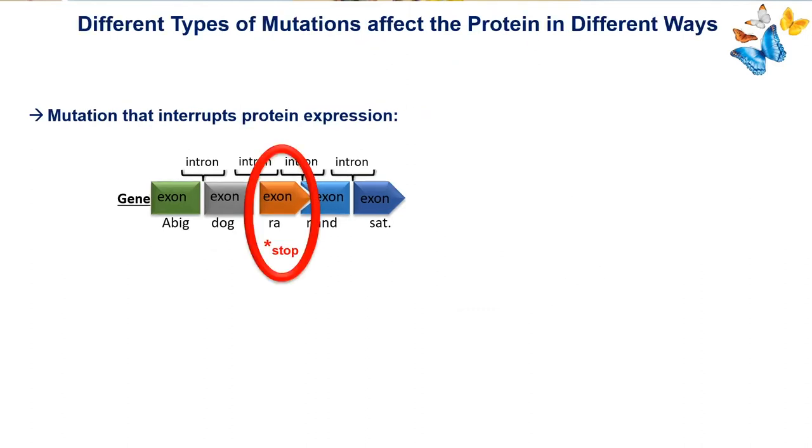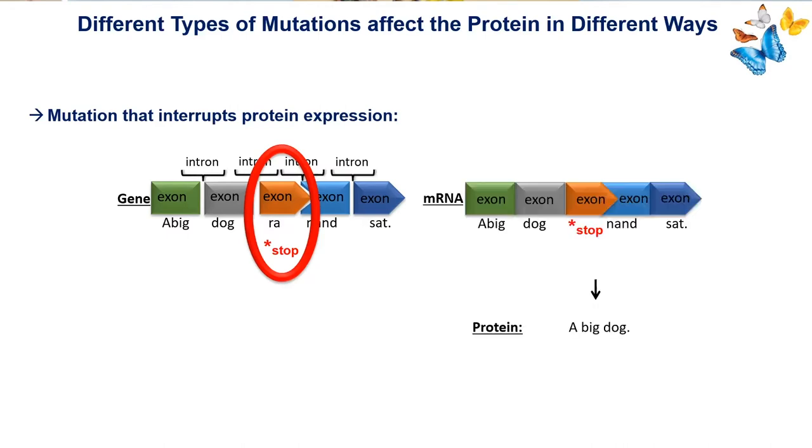So if the patient has a mutation that is a stop mutation, basically one of the coding elements is interrupted. And after that element, the protein is not produced anymore. So in this case, for example, we would still get a protein that is a big dog. So we do understand a big dog, but we don't know the rest of it, the ran and sat. So that is a protein that is potentially partially functional.